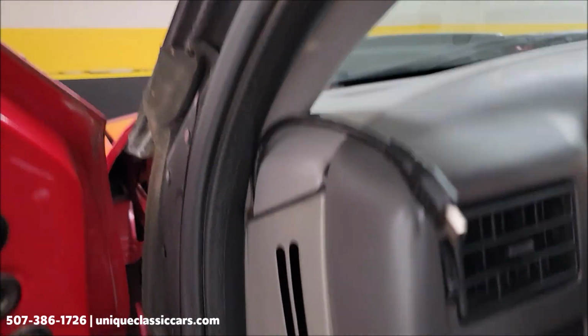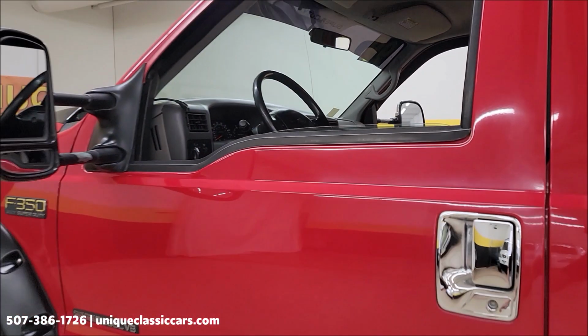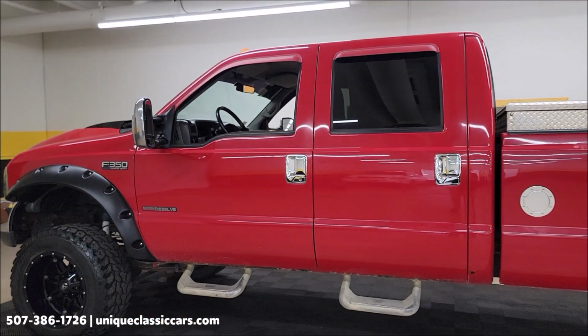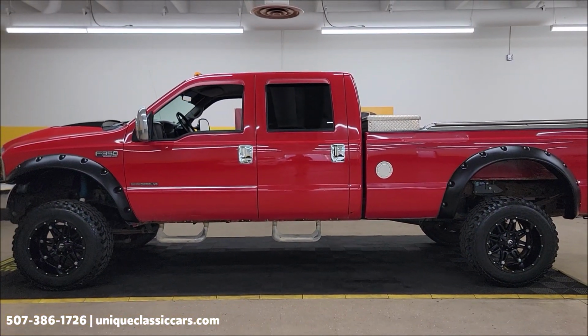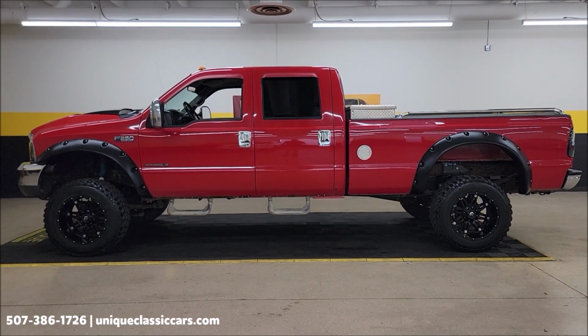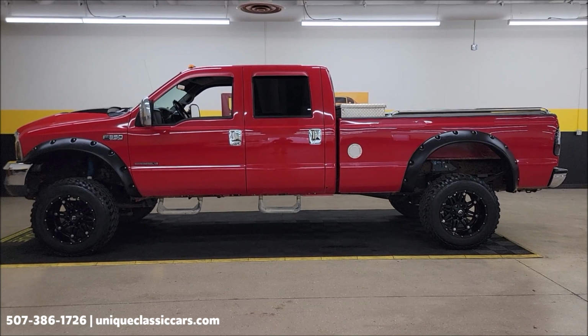All right. Gives you an idea as far as the exterior and some of the service work that's done to it. Again, 1999 Ford F-350 Super Duty XLT Crew Cab. That's a 7.3 liter Power Stroke diesel, 4x4 of course. Clean Carfax, no accidents indicated.